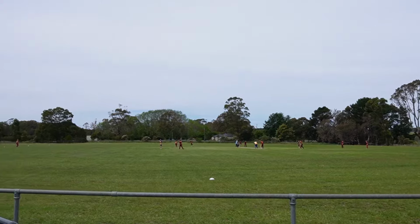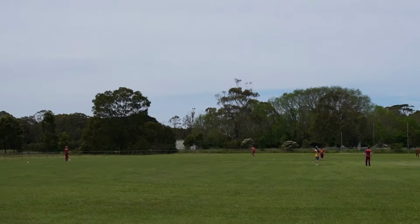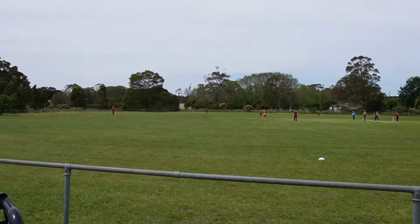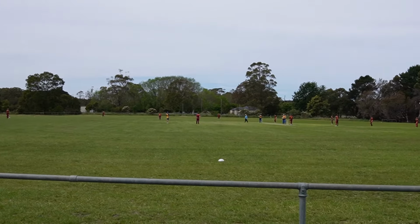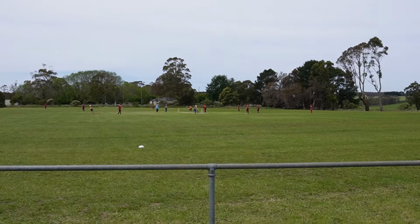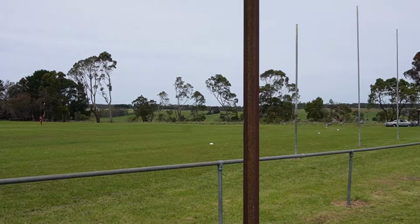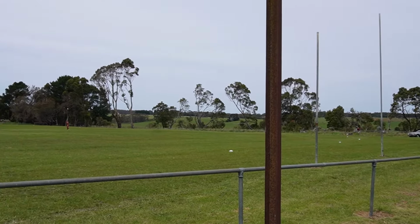Been unreal to come to South Purrumbete. This one's in the sky, but it's going to land safely. Had a few snags on the barbie, and yeah, it's just really good. Apparently this is quite a good crowd for the second division of cricket down here. So yeah, really good. I think it's time for me to move on to the next ground though.